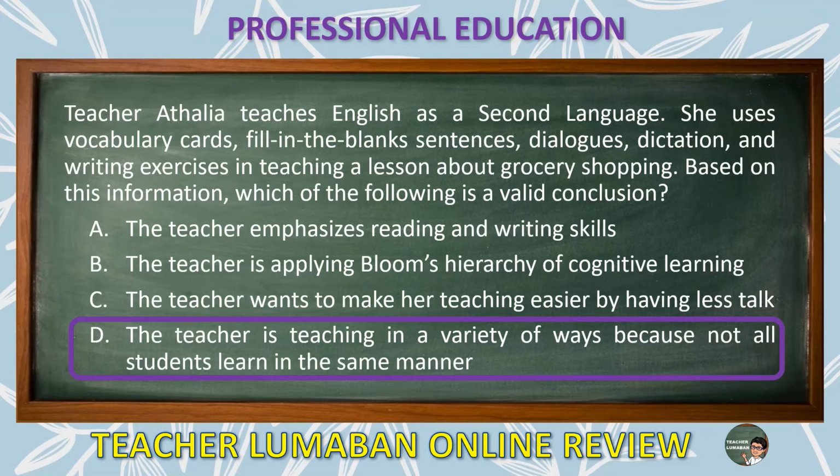Teacher Athalia teaches English as a second language. She uses vocabulary cards, fill-in-the-blank sentences, dialogues, dictation, and writing exercises in teaching a lesson about grocery shopping. Based on this information, Teacher Athalia is teaching in a variety of ways because not all students learn in the same manner.